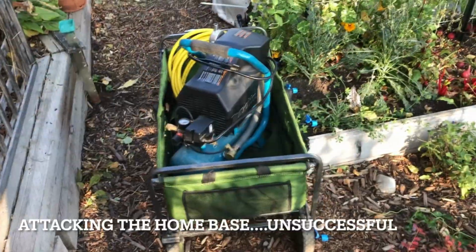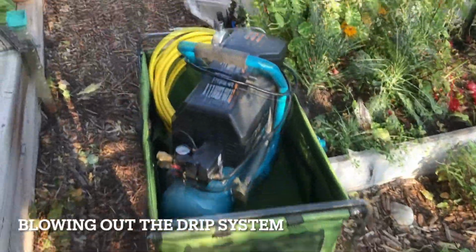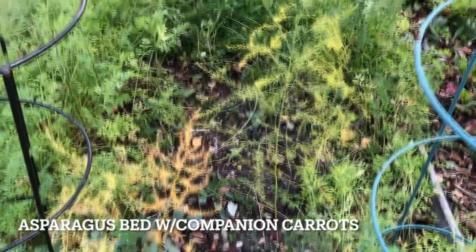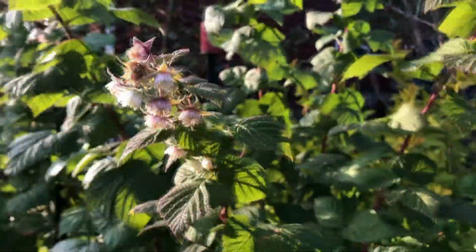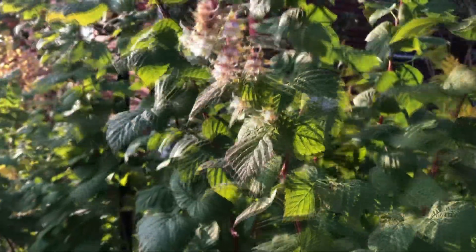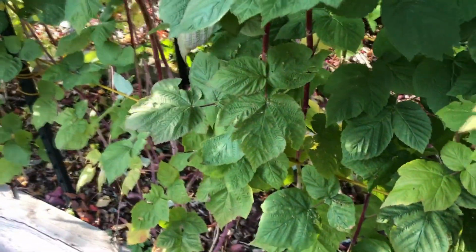It's lit. I've just finished with the pump blowing out my drip irrigation. My asparagus bed has gotten established. Still got a lot of carrots in here I need to harvest. My ever-bearing raspberries, you can see, they're blooming. It's going to be -7 here tonight, so that's not going to take, but they should overwinter, and then the tips will produce nothing next year where there's blooms, but everything down below, all the way down, will put out branches, and we should have a massive crop.